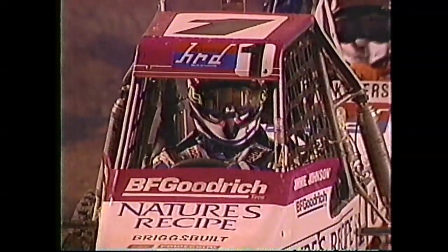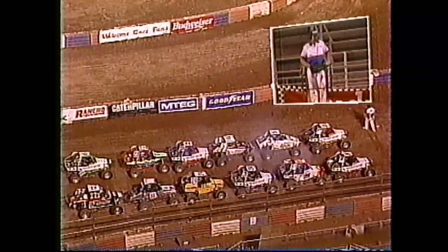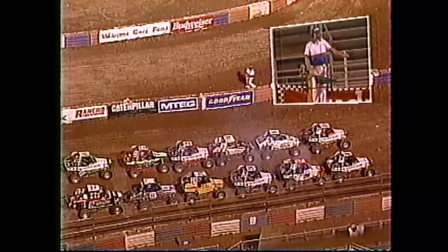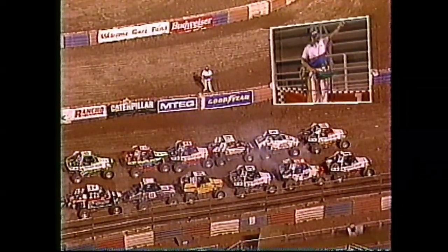There is Jimmie Johnson, poised and ready, side by side with Shannon Millen. Two completely different stories, Marty, in the heat races that lead to this super light main event tonight. Well, they both finished second, but with the inverted starting positions, they'll get the front row. 17-year-old Jimmie Johnson against 23-year-old Shannon Millen. Shannon made a decision mistake taking the B lane when the A lane was much quicker. It cost her a victory in her heat race.